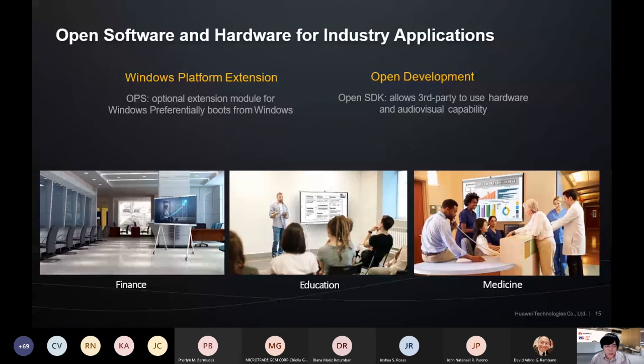Idea Hub is an open Windows platform, extension enabled and open SDK capable. If you want to create a sample application that can integrate to Idea Hub, Huawei can send an SDK and API to create the apps, run, or integrate them directly to Idea Hub.